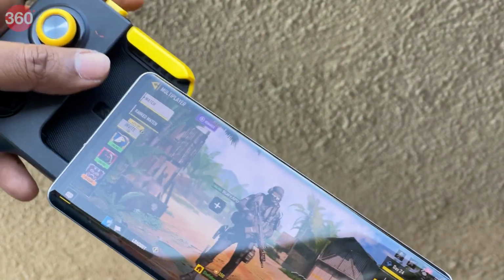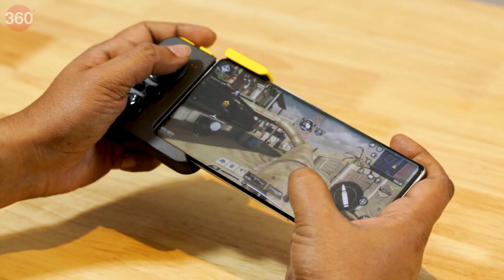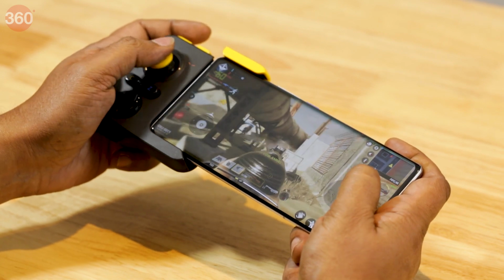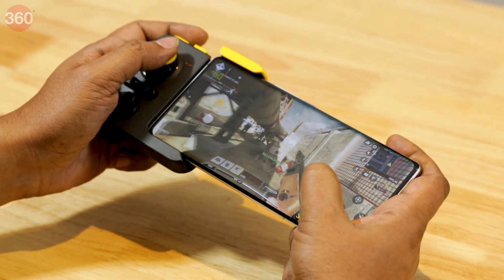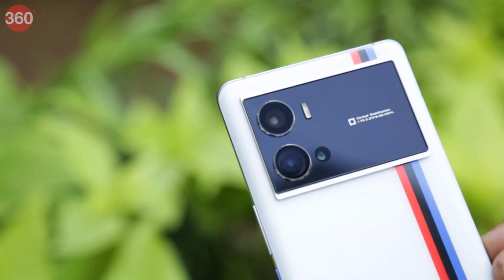iQoo has also announced a new iQoo gamepad, which is sold separately. It snaps onto the left side of the phone and adds several useful physical buttons which came of use while playing FPS titles. The iQoo 9 Pro has 3 rear-facing cameras and a single front-facing camera.